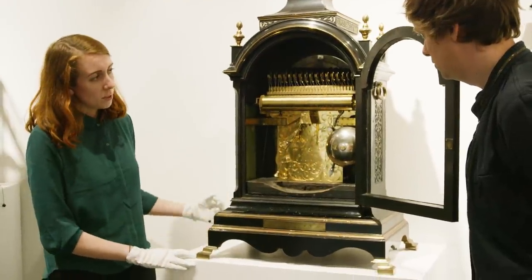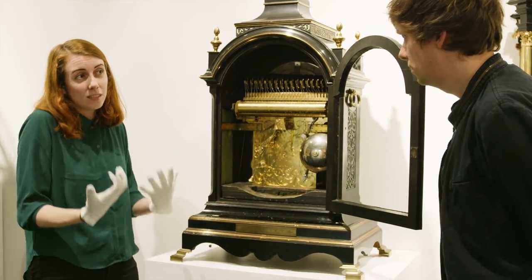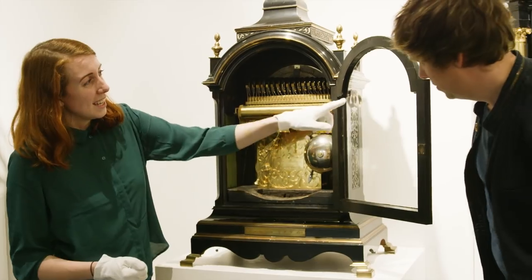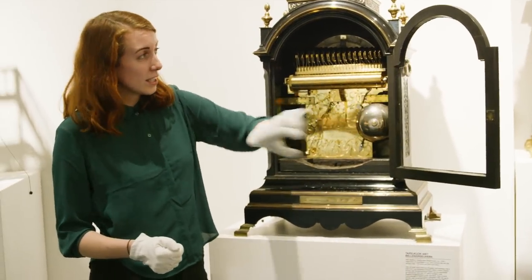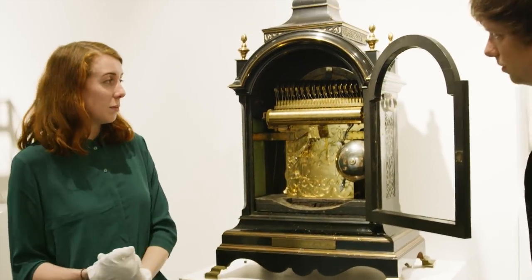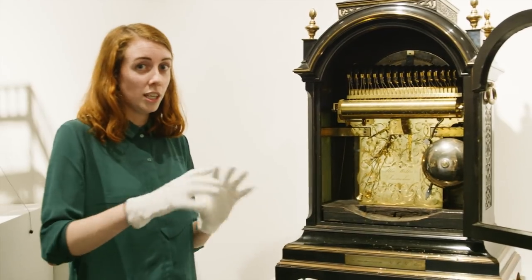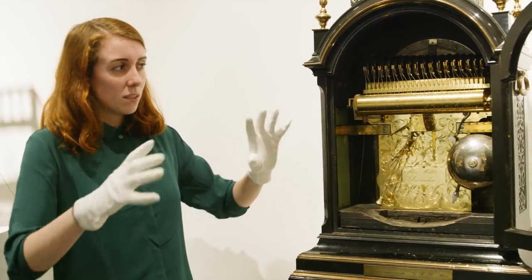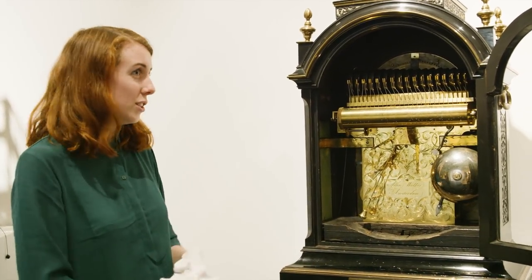So of course I'm going to play it. I'm going to play it with the door closed because that way it just sounds a little bit better. Oh, and I almost forgot to tell you something. You can see that the clock door is made of glass, so you can see through it, and that's for a reason. Clocks like these would stand on marble shelves, like above the fireplace. So it was a real centerpiece in the room. It was a real eye catcher.